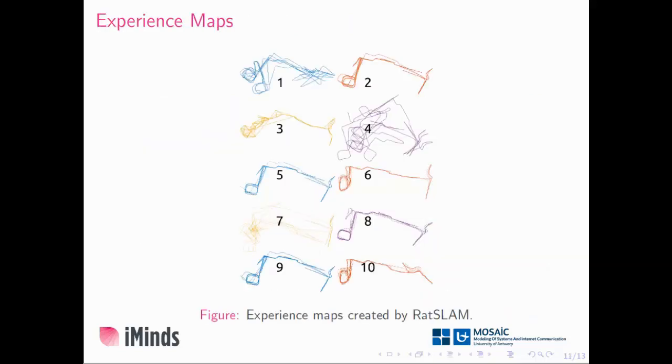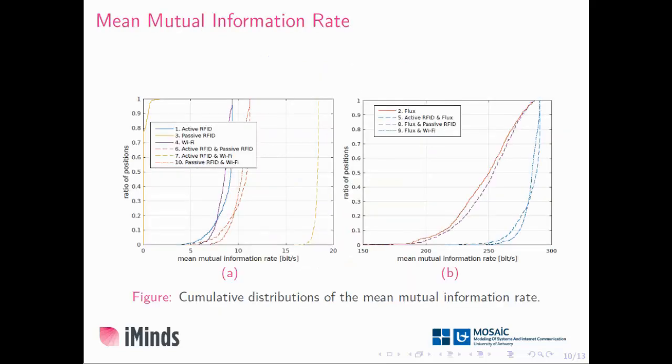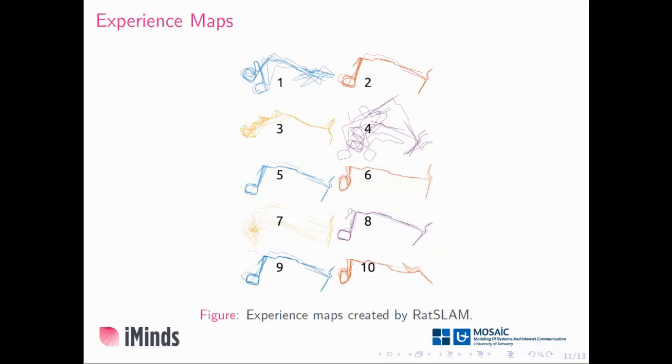So these are the 10 sensors. Again, the 4 sensors individually, and then in combinations of 2. So you've got active RFID on 1, 2 is Flux, 3 is the passive RFID, 4 is Wi-Fi, 5 is active RFID and Flux, 6 is active RFID and passive RFID, 7 is active RFID and Wi-Fi, 8 is Flux and passive RFID, 9 is Flux and Wi-Fi, and 10 is passive RFID and Wi-Fi. And again, you see that the ones here on the right-hand side, 2, 5, 8, and 9, create visually the better topological maps of the environment.